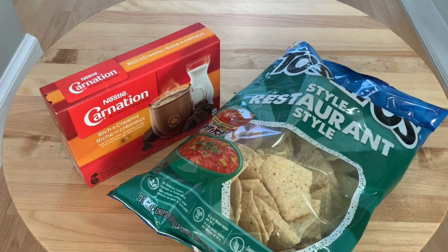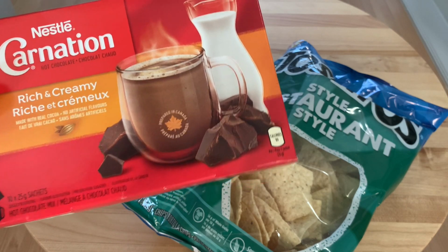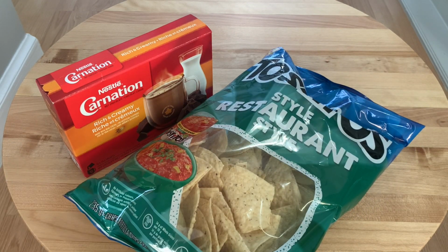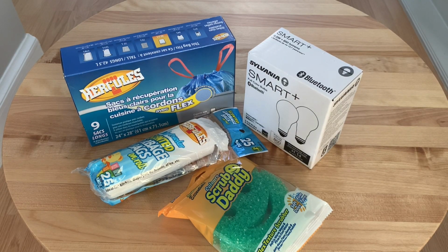So the next few things are just some food items. I bought some Nestle hot chocolate for $2.50, I believe. It's the rich and creamy milk chocolate, so we love this. And I also bought some of the Tostitos restaurant-style chips for nachos, and we're actually going to have some of those for supper tonight.